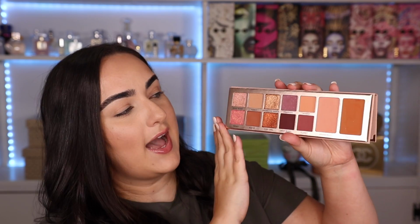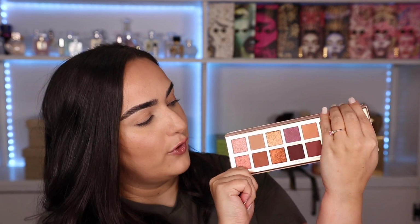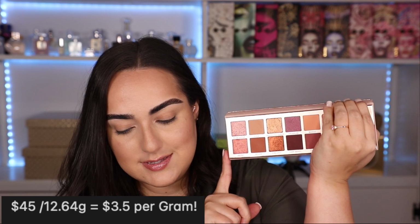And then I thought, well, you're getting blushes in here and those are heavy, right? So what if we take off, I did the most, okay? What if we take off the weight of the blushes? But if we take off the weight of the blushes, I feel like we should take some money off too. So I basically added up all 10 shades. I assumed that each one of these blushes was like $5 and that you're paying around $45 for this palette right here. So all of the eyeshadows and pigments added, minus the blushes, is a total of 12.64 grams.